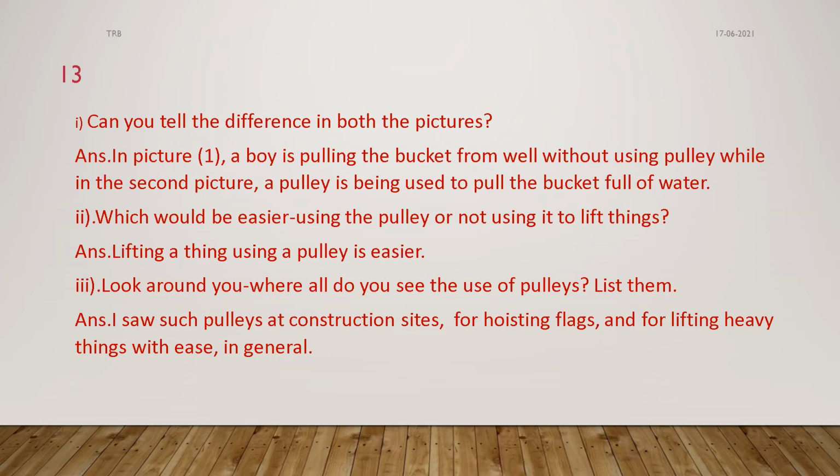Suppose a builder wants to construct a 5-story building. Here he makes the work easy by mixing the cement, the sand, and whatever is necessary in a mixing machine, and later on he pulls it up with the help of the pulley. Then it is used for hoisting the flags. We find a small wheel attached to the pole, isn't it, to pull the thread, and for lifting heavy things with ease.